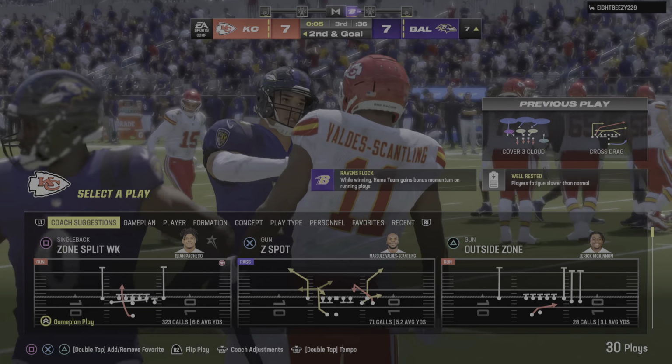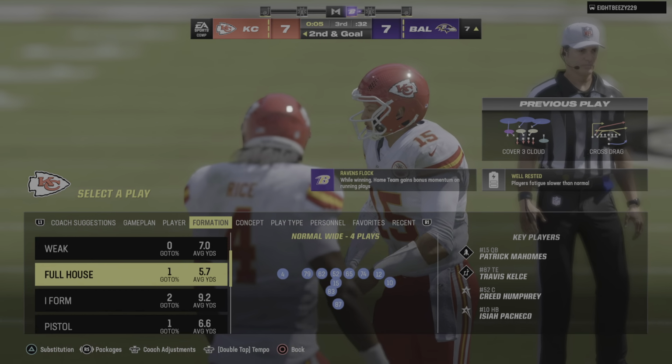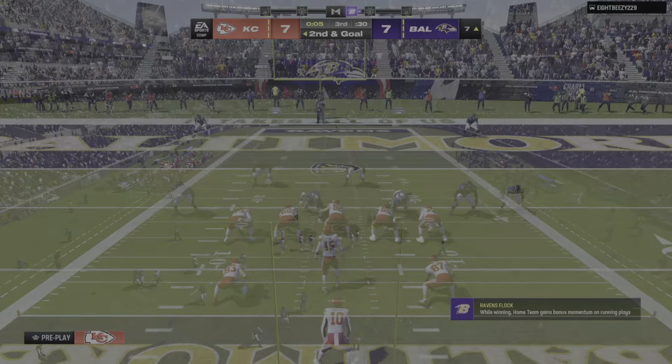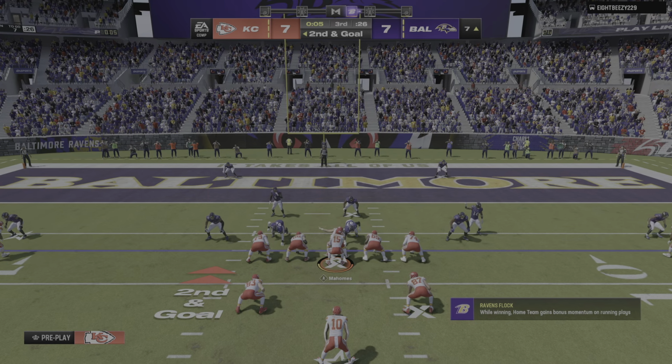It's second down. Down near the goal line, things really get physical. You're always anticipating a running play, but when they do throw it, things happen quickly. A little bit of a bang-bang play there that falls incomplete.